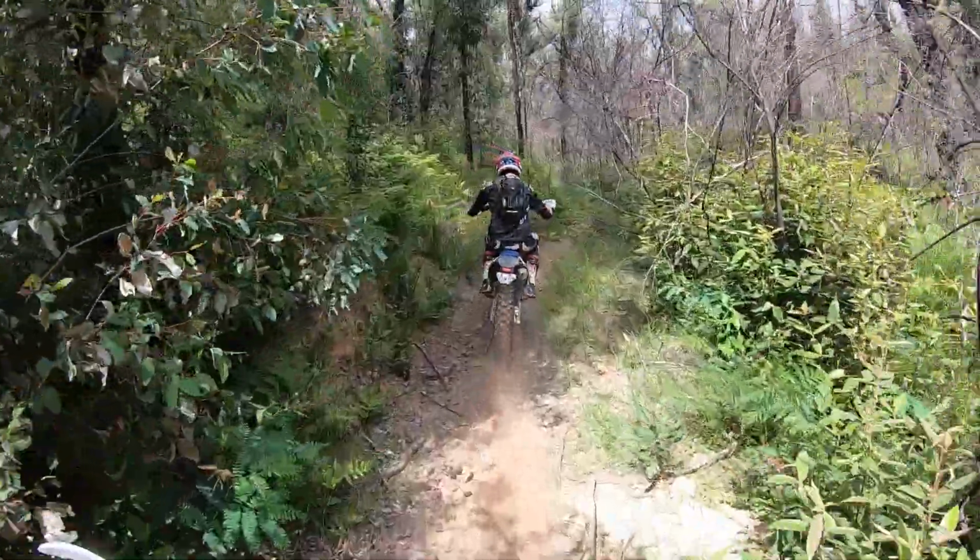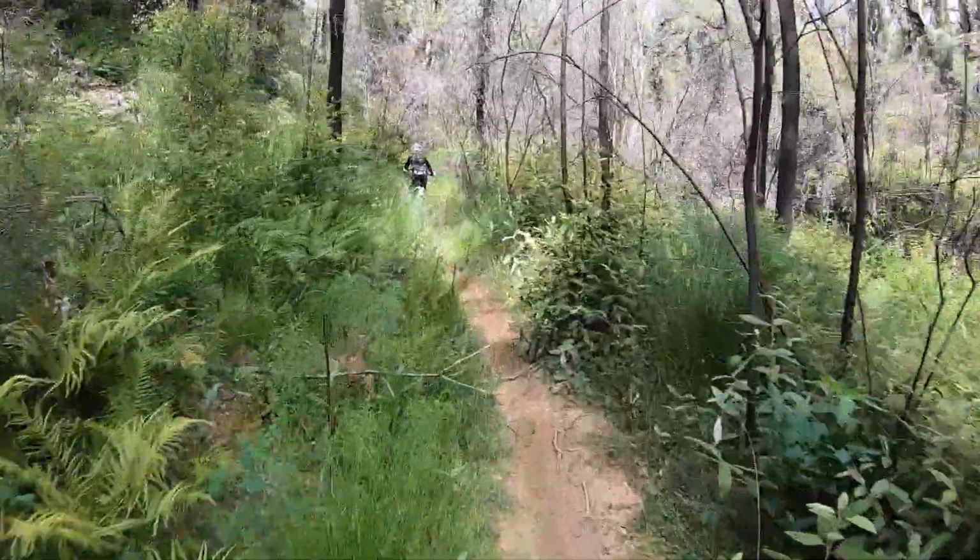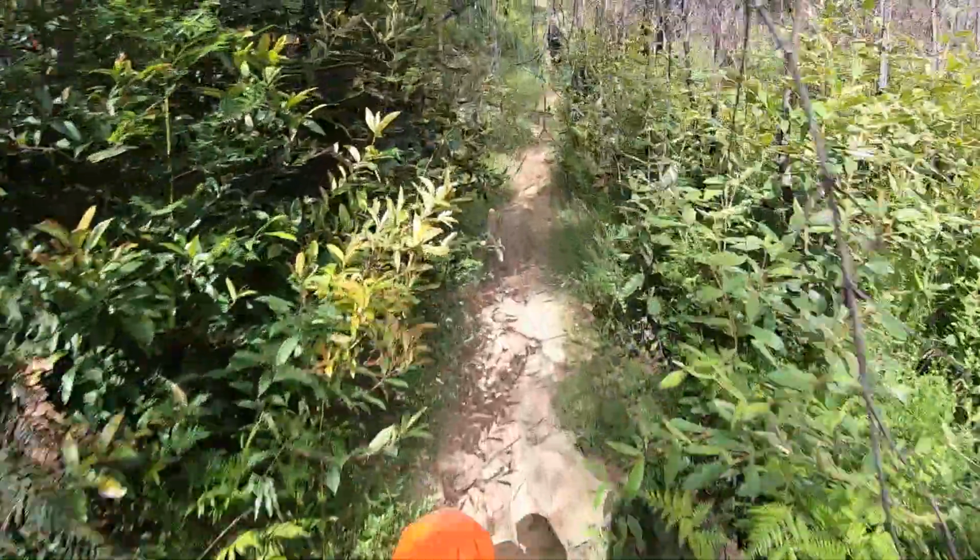This is another rider on the trail. He's not in our group and decides to go the easier way than the other way that we're about to attempt.